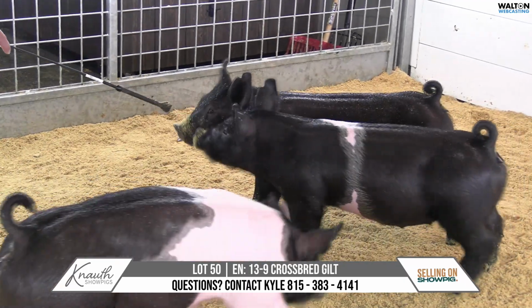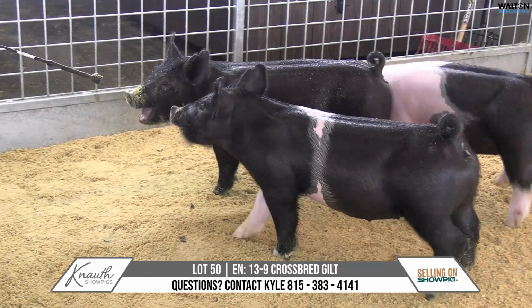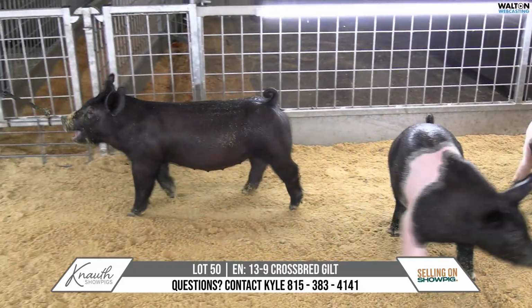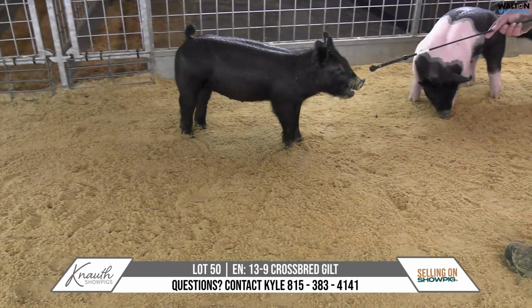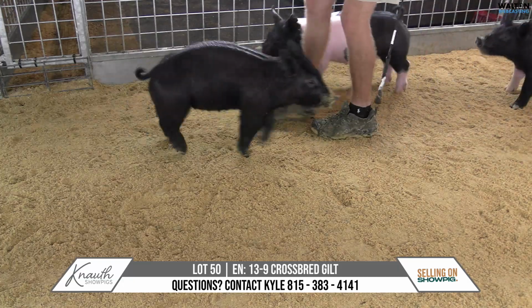Here we have lot number 50, 13-9, cross gilt, Heavy Hitter, Next Intention, Never Before. Here's a neat pedigree on one, just in terms of the 13s being the mother of the particular gilt here in the ring, and the mother, Heavy Hitter, being full mates to each other.